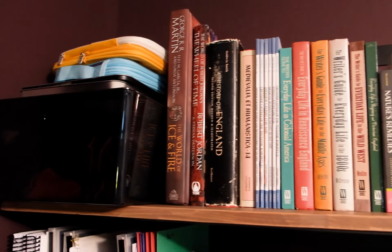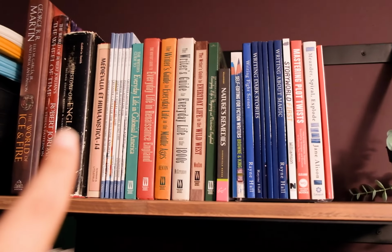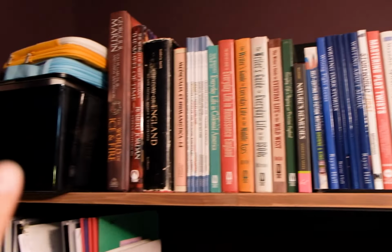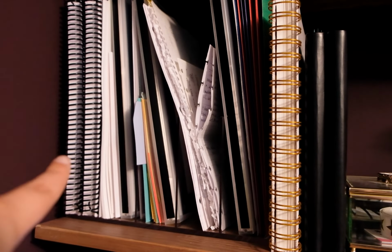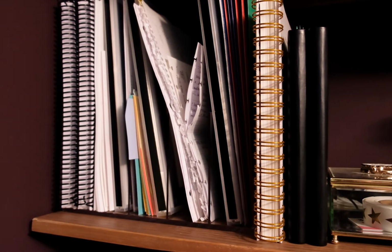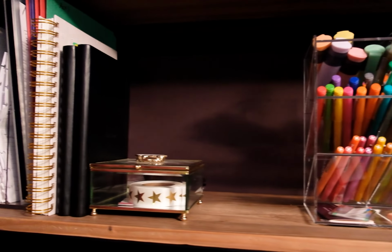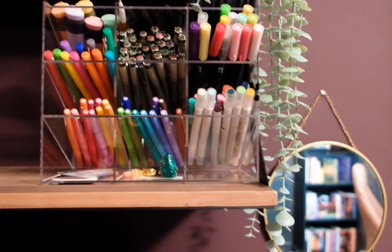I have a lot of shelves above the desk to keep things like my reference books, my craft books, a lot of drawing supplies. This right here is sections for each of my writing projects, so I have one of my printed drafts, a bunch of maps, and just general notes in here. My planners, all of my pens and writing implements.